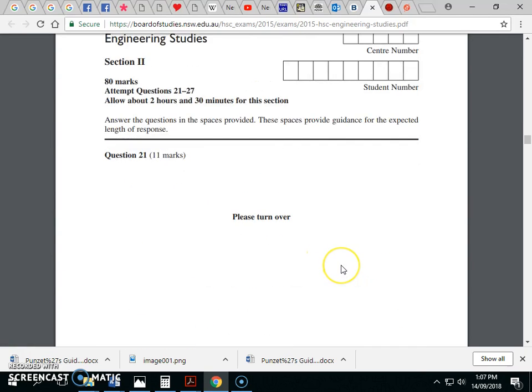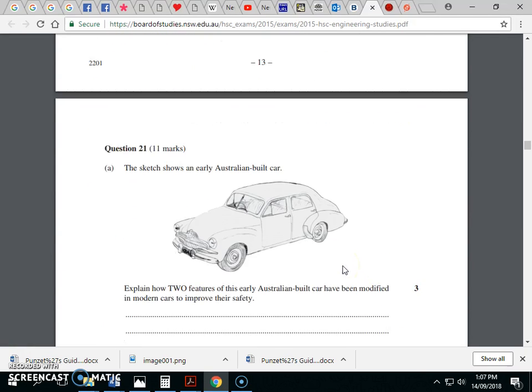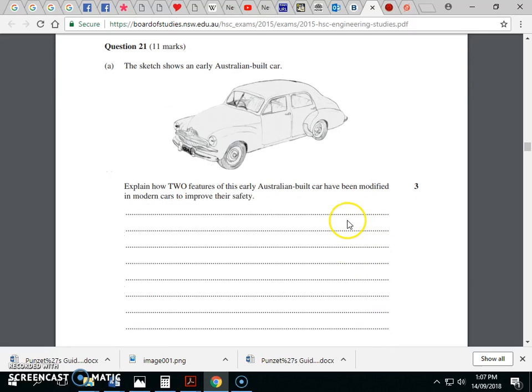They're just lines. Okay, so going on to question 21. The question asks us to explain. The key word is explain. When we see the word explain, we want to remember that we're talking about cause and effect. That's part of what we're talking about. Explain is often 3 marks, especially if we're asking to explain two things. So, what are some examples of things that we could talk about?